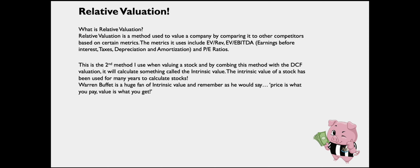By using this method alongside the DCF model, we are then calculating something that's actually called the intrinsic value. The intrinsic value of a stock has been used for many, many years to calculate stocks, and is one of the reasons why I personally use it, as it is a proven method over the long term.